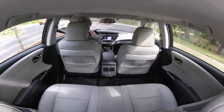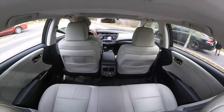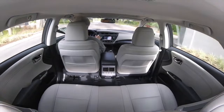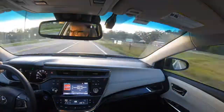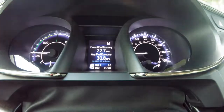The inside of the Avalon is cavernous by Toyota standards, especially when sitting in the back seat. You really appreciate how big this interior is. The thing that is odd about this car, for me, is that technology is the basis of the vehicle, but it's not really apparent. By that I mean it's a hybrid with analog gauges.